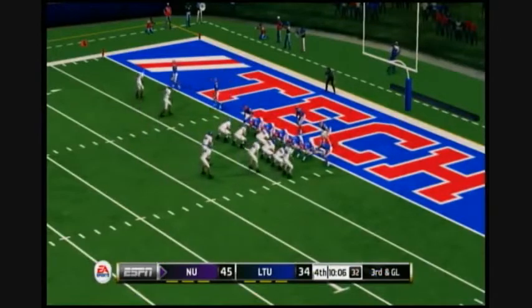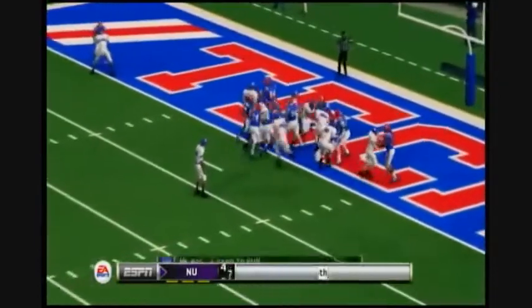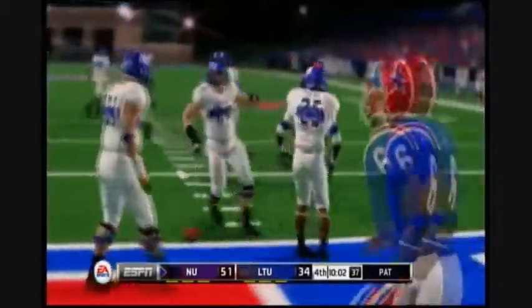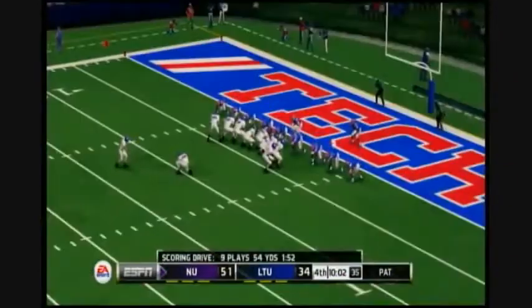34's the mic. He's coming. Check him. Touchdown, Northwestern. Yeah, baby. That's my boy. This kid is a really reliable weapon. You definitely want the football in his hands near the end zone, and he showed you why right there.